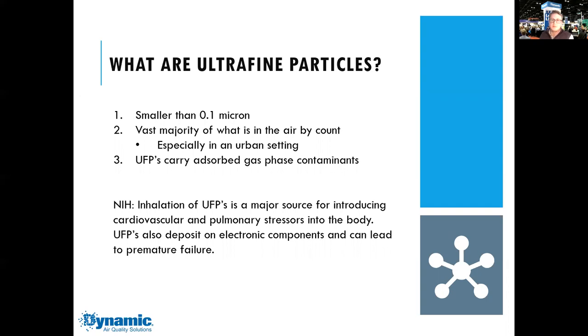So that's 0.2 microns smaller than what a HEPA filter is typically getting on its first pass. And so, again, when you do laser counting, when you look at an ultrafine counter, a vast majority of what's in the air is ultrafine, and again, they carry adsorbed gas phase contaminants. Because of that, the NIH identified inhalation of ultrafine particles as a major source for introducing cardiovascular and pulmonary stressors into the body. And they also mentioned the depositing on electronic components as well.